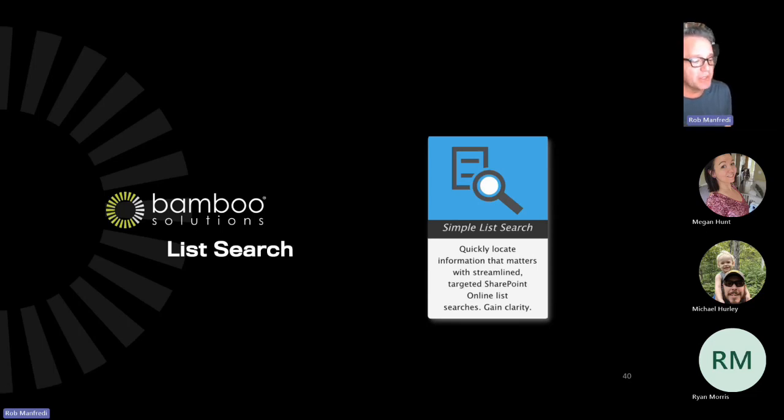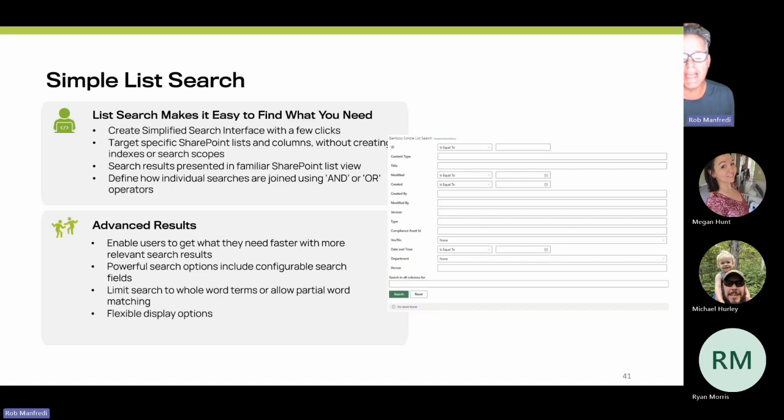I don't want everything within the site collection or subsite. So if you use the search bar at the top, you get a single search. You put in a word, you're going to get all sorts of documents, all sorts of list items, all sorts of things that are not relevant to what you're looking for. So what List Search allows you to do is have a directed search at a document library or group of document libraries if you do the advanced portion, or a list or specific group of lists, and then enable your users to have a very complex search form that's automatically generated for you.